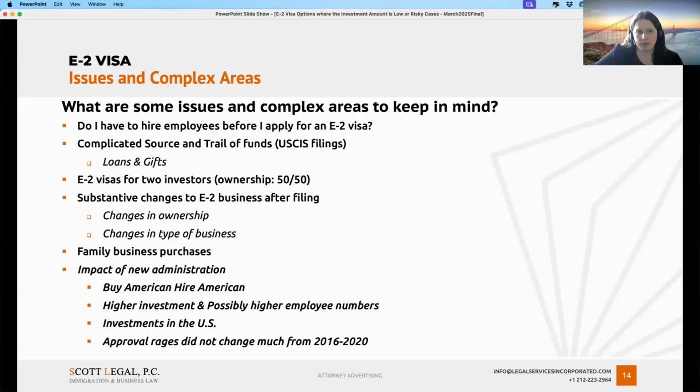Substantive changes to the E-2 after filing. This does come up a lot. Sometimes people feel that because they got a 5-year visa, that is a work visa, it means they can work anywhere, or the business can change, or they can do anything. And this is not the case. Any changes in ownership that would drop the E-2 investor under 50% could be problematic.